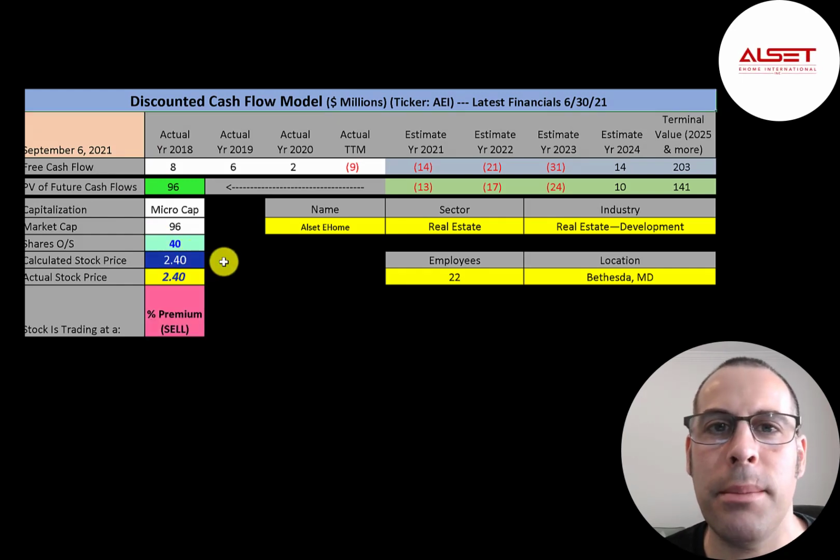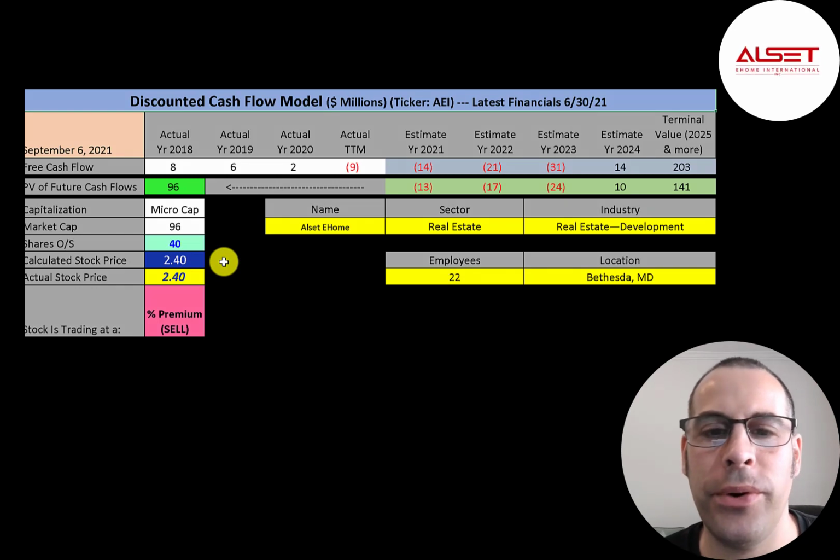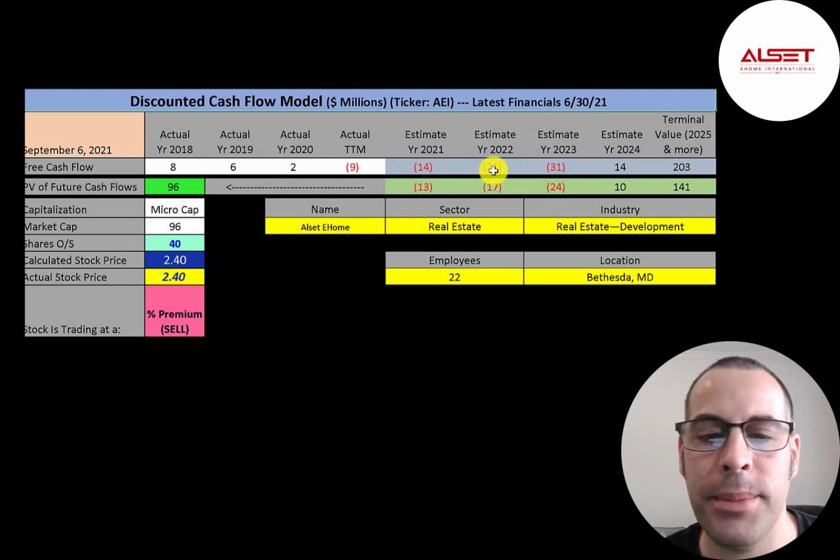So I didn't value this company. I just showed you what their future free cash flows would need to be to justify a $2.40 stock price. So I imagine their free cash flows should be negative because their expenses will be high as they're building their infrastructure on their homes and their properties.